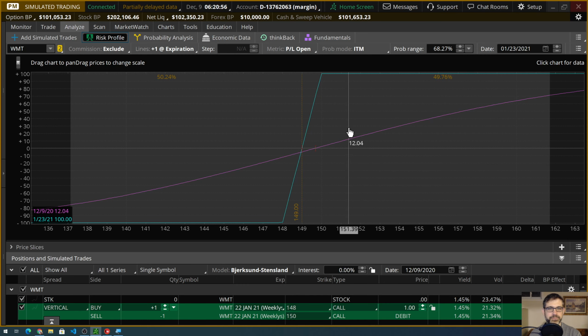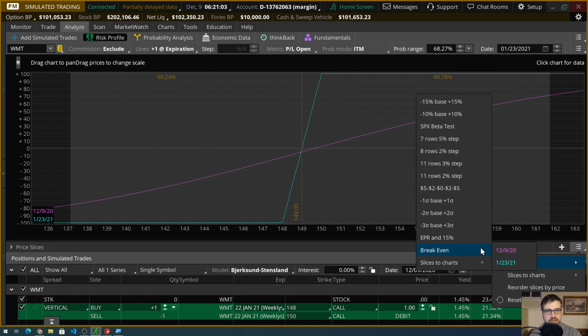So expiration. Then I want to set my price slice to break even exactly at expiration. You can do that by clicking this menu, set slice, break even. And then if you want to know the probability of breaking even today or breaking even at expiration, right?